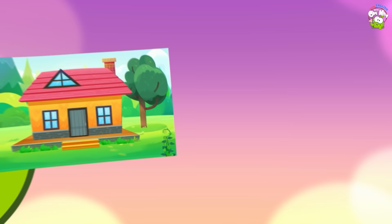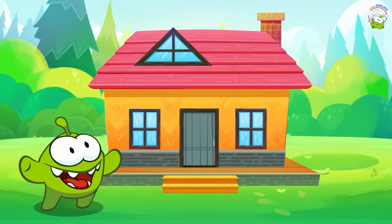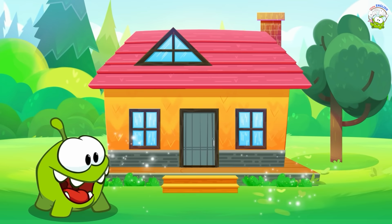Something else is missing in the garden. What is it? Yes, it's a tree. Let's add it on the right side. Perfect. And some hedges. Yay, I think our picture is complete now.